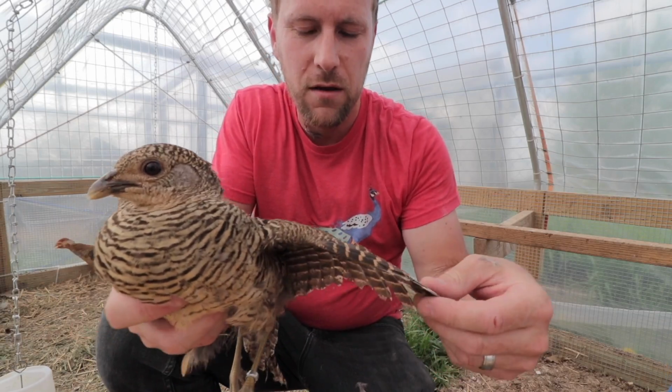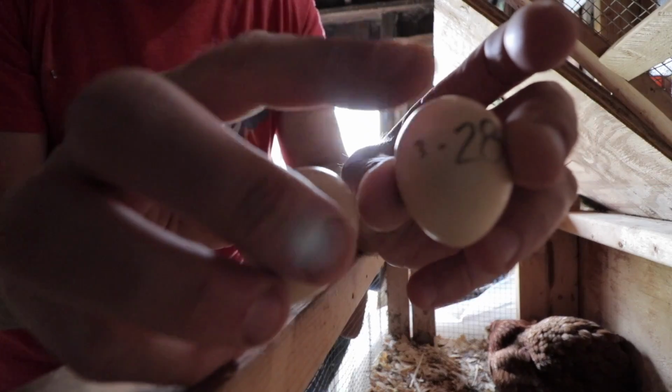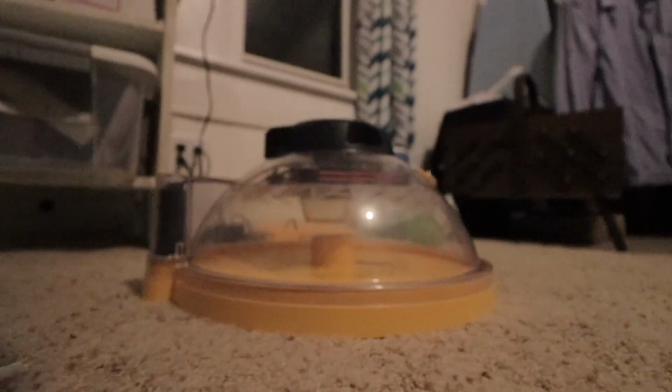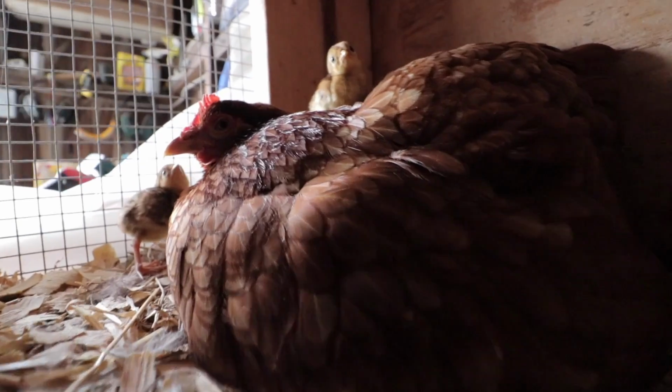Then she laid another batch of eggs, and she was doing great until the last 3 days or so, and then she abandoned them. We tried to give them to a chicken to hatch out, but the chicken started to hurt the birds as they were hatching out. So we moved them into an incubator and moved them inside. One of those eggs didn't make it, but a few of the other ones did.